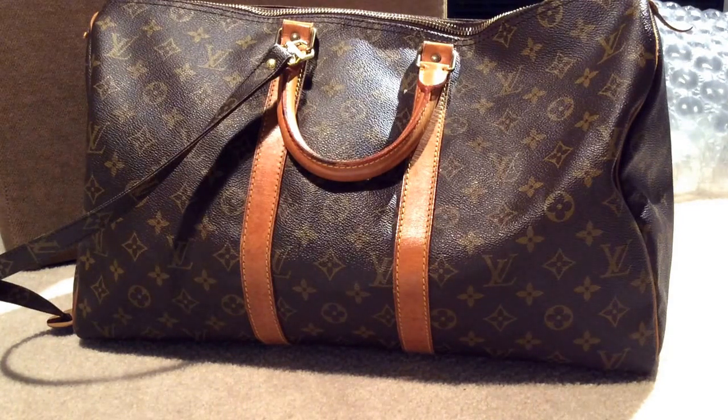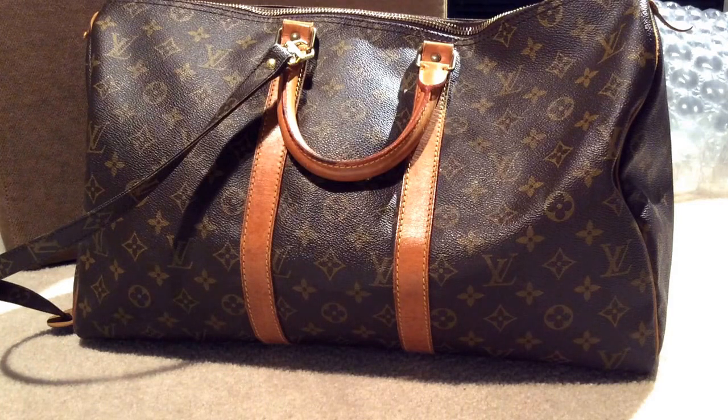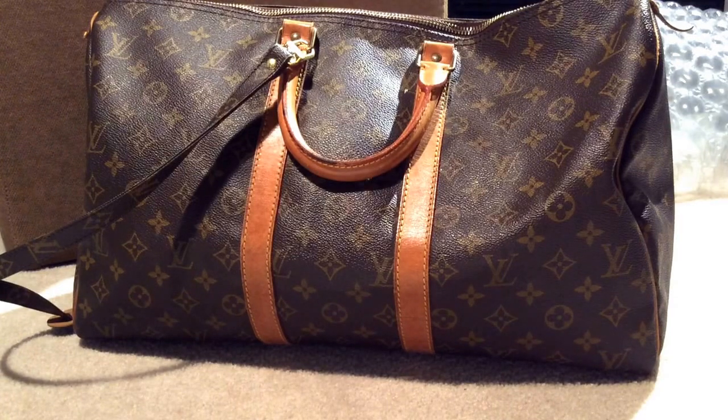I only have 3 because these items I got in Japan, and Japan is known for their consignment stores, and I had a blast in those stores. They were amazing, amazing selection, amazing prices, and because it was in Japan, it was much more special.